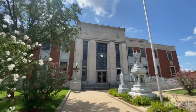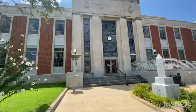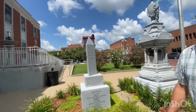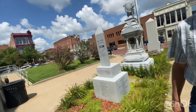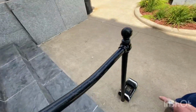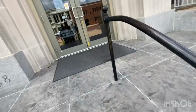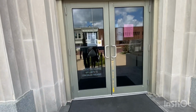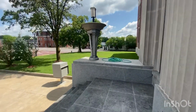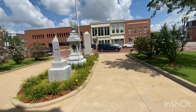So here again is our Fulton Courthouse, the Callaway County Courthouse. It was built in 1938, and we can kind of step inside here and take a little look inside the courthouse. They've got a little boot thing for you to clean your feet before you go in. I am armed. Oh, that's right, you are armed, because we support the Second Amendment, so we won't go in there and set the alarms off. Okay.